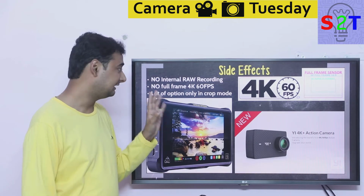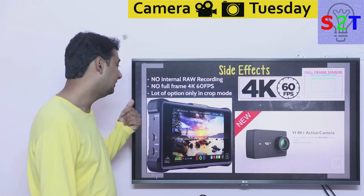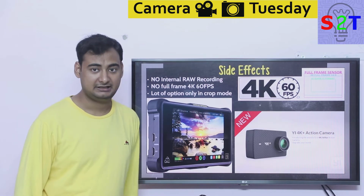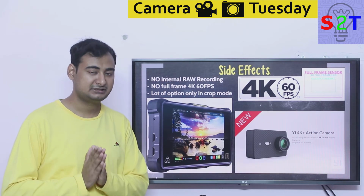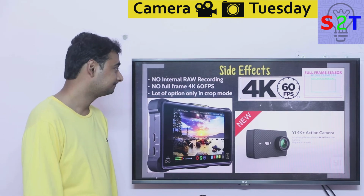Other than that, flat out, many people will say, yeah, I do a lot of color correction, without raw I'm not touching this. Other people will say, hey, 4K 60 frames per second in full frame is the whole point of it, it's not there, I'm out. Other people will say, hey, wait a minute, I thought this anamorphic does full frame readout, and it does not do that. You have to understand, please spend time on the video spec sheet. You will be surprised how many things are in the crop mode.